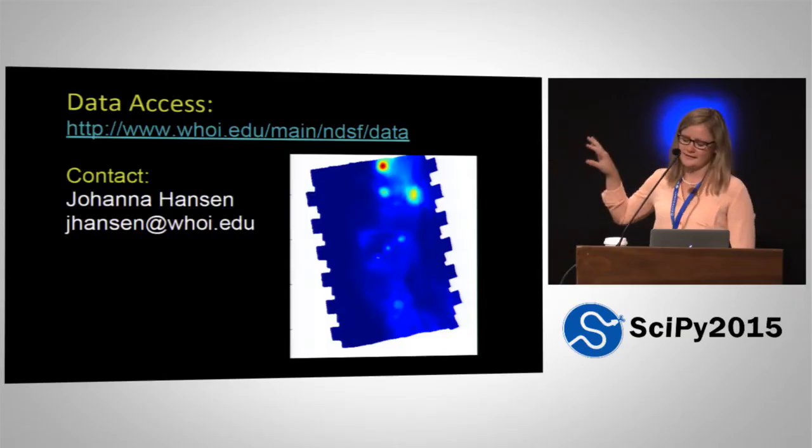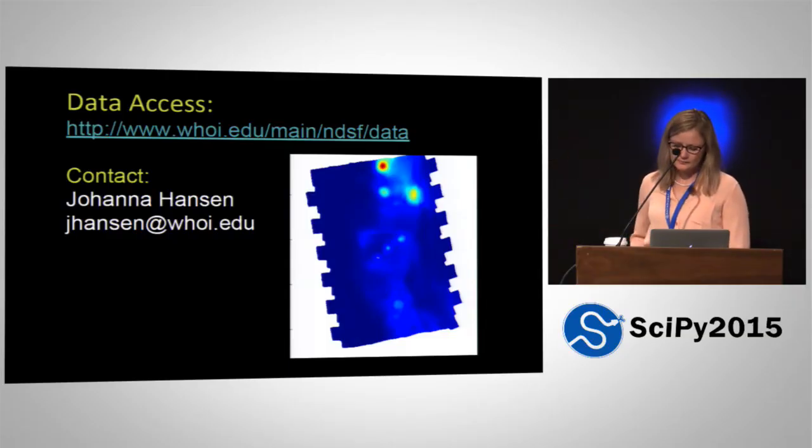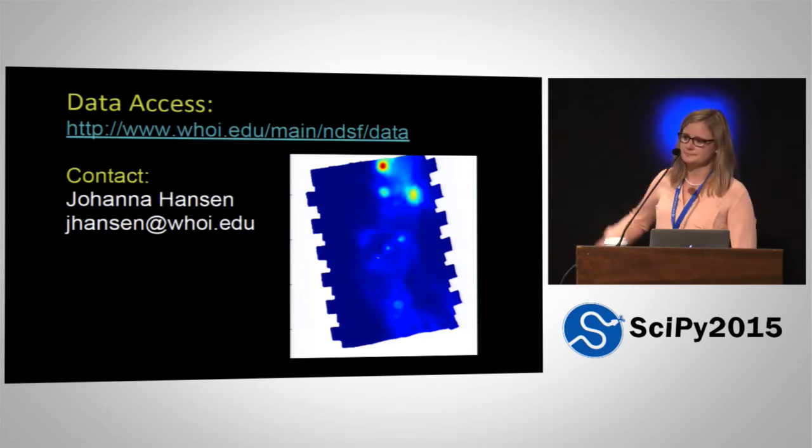Can you tell us about this plot over here on the right? Sure. So this is a plot of some work we just did in the Gulf of Mexico, and this is looking at the bright spots. There are areas where there are some brine pools, and you can see those showing up on the multi-beam.